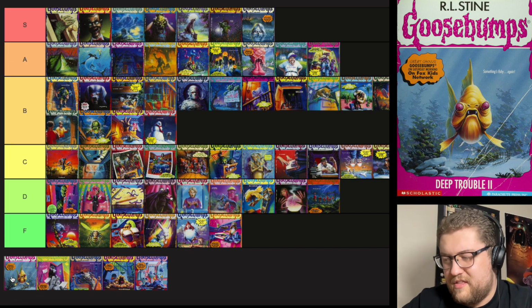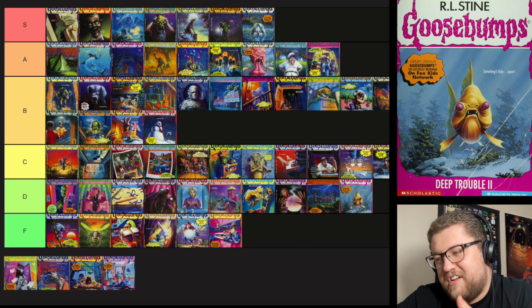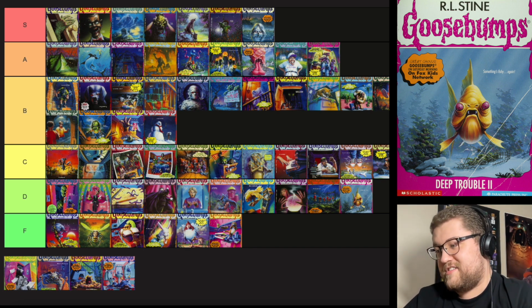Deep Trouble 2 is another massive downgrade for the sequels, unfortunately. It's just an angry looking fish. Like, that's not scary. Show me the open ocean again. Show me sharks. What the heck is this thing?